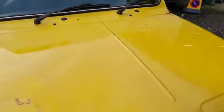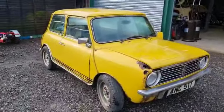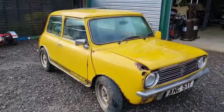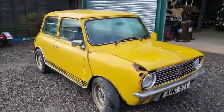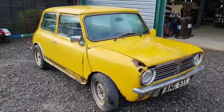So there you go. Nip down, have a little look. The camera crew came with us yesterday to collect the car, so they have a bit of an interest in it. But other than that, shoot down, have a little look. But a real proper, genuine little mini. Thank you.